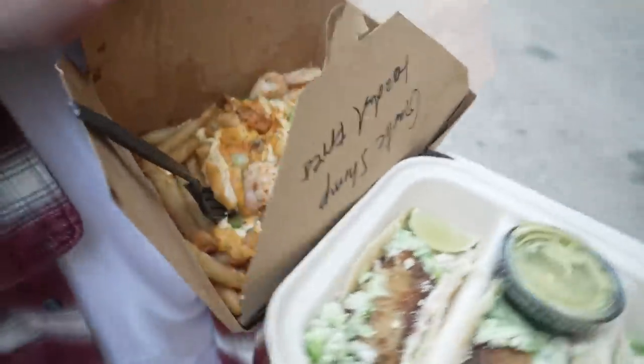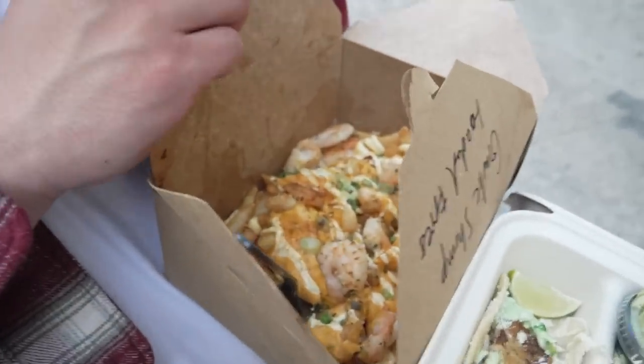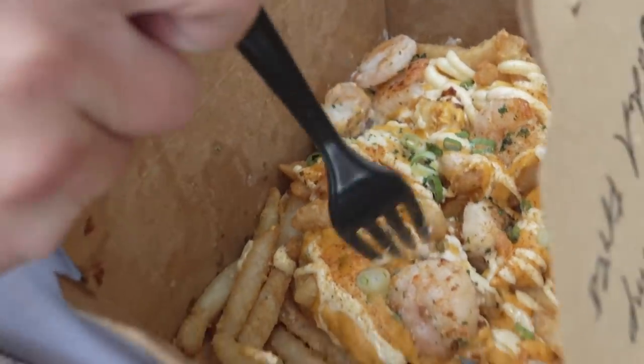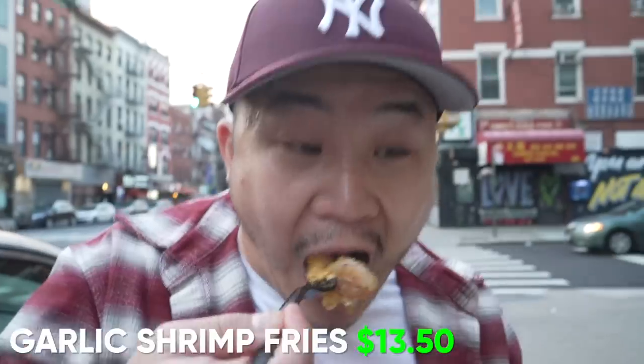All right, you guys, we just ordered takeout from the Bowery Beer Garden. They do have some interesting Asian-inspired items. The owners are Asian, but obviously they want to cater to a very diverse demographic. Here are Cajun garlic shrimp fries.